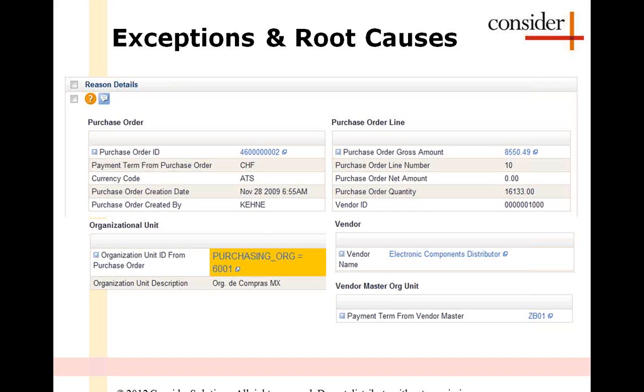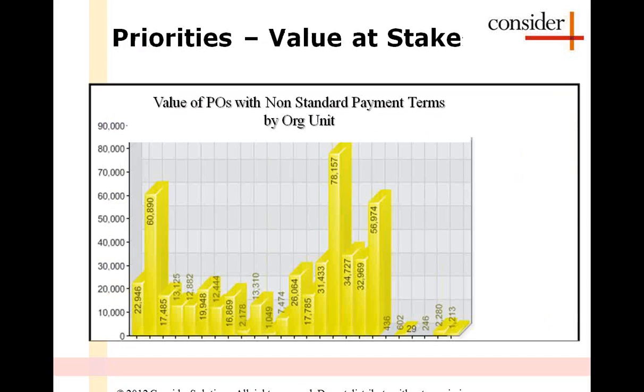So rather than looking at individual exceptions, you may look at trends across the organisation. So what are the patterns here? So what part of the organisation does this occur more than others? Let's understand that. And what we're seeing on the screen here is non-standard payment terms across the organisation by organisational unit. And what we'd look to do is understand the peaks and get those peaks down, focus on those.